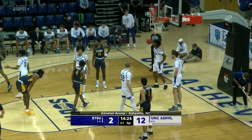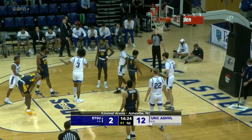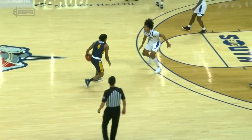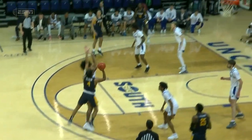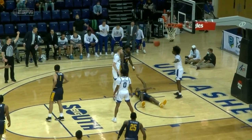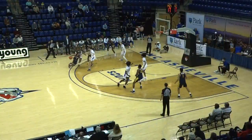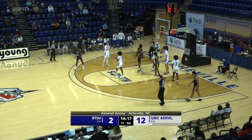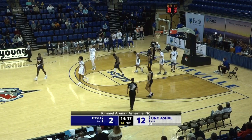I couldn't really tell what they were going to call, who they were going to call it on. It seemed like a lot of inadvertent contact, like you said there. It seemed like teammates hitting each other. But we'll take a look. You see, they tried to jump into it. Yeah, the teammates hit each other, and LJ Thorpe gets called for the foul on no contact. Bit unlucky for Thorpe. The drive, the travel. And it'll be Asheville's ball.